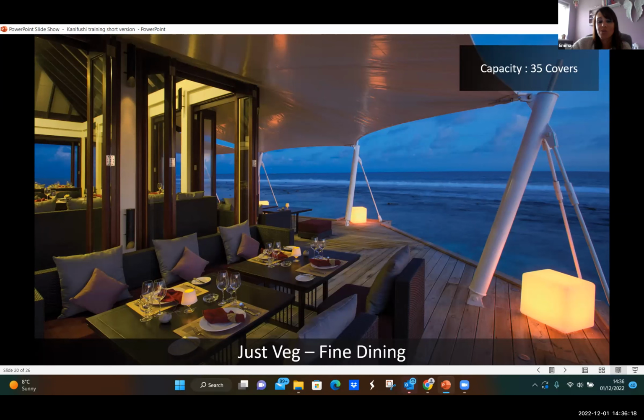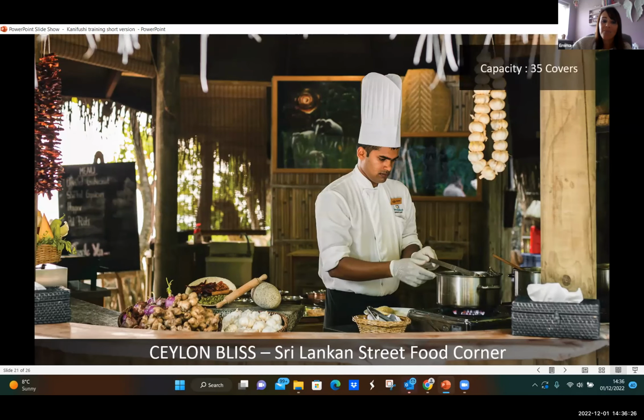As I said, this is an award-winning restaurant, and we have the Michelin star chef that comes here once every year to revamp the menu. And then we also have Ceylon Bliss, which again is also included. I should mention Just Veg is included within the all-inclusive plan, and so is Ceylon Bliss. So this is our Sri Lankan street food corner, which is open every evening for guests to go and sample the Sri Lankan street food here.